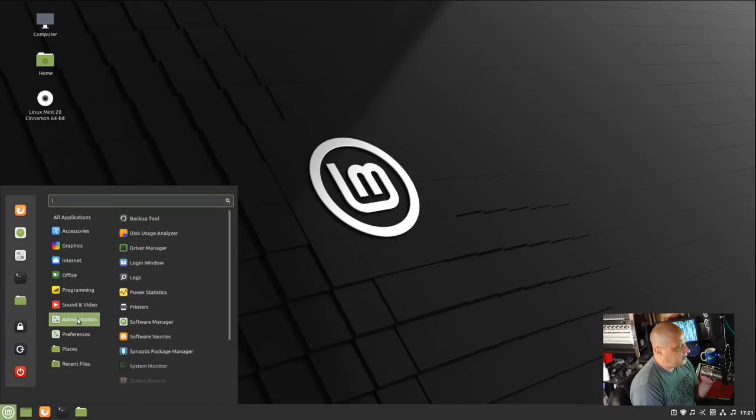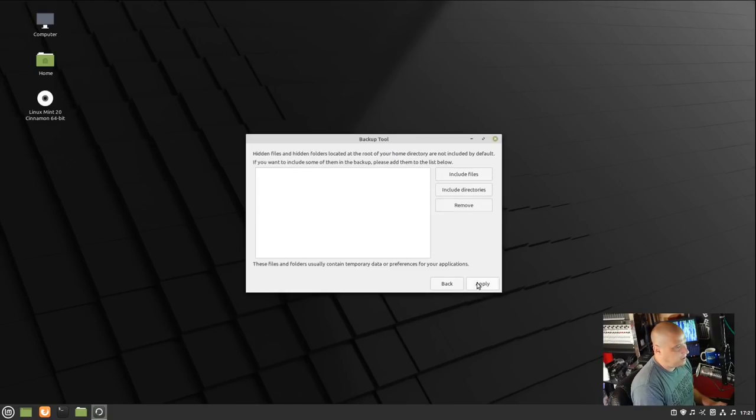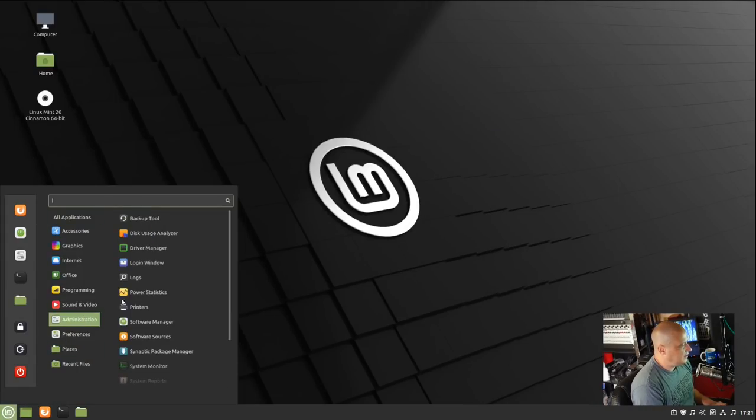Back to the menu, we have Administration, and this is where we get things like our backup tool, which I believe is going to be Deja Dup, or is this Timeshift? I believe this is the Deja Dup tool. Let's see. If I click Backup now, it's going to ask me where to backup. Forward, forward again. I really probably shouldn't run a backup here in the VM, but we just successfully ran the backup tool there. And let's get back into administration.